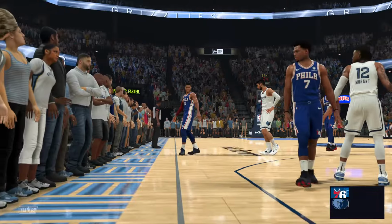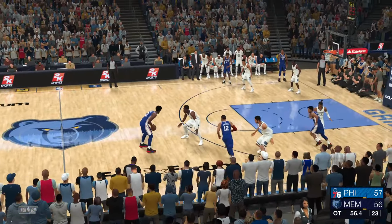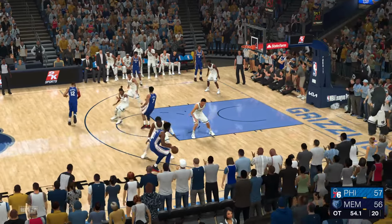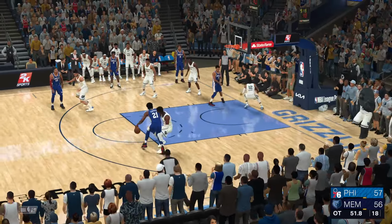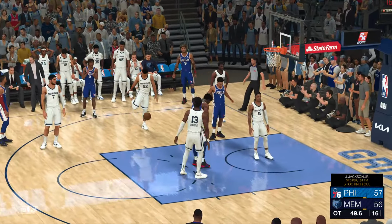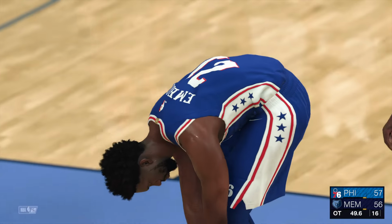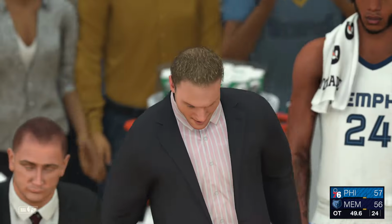And the 76ers making a change here. Maxey's checked in. Jackson against Embiid. And he could not get that one to go. Out of contact, and he'll go to the line for two. The composure on Embiid's face. He knows there's no room for error.